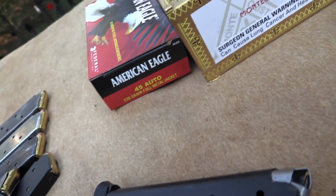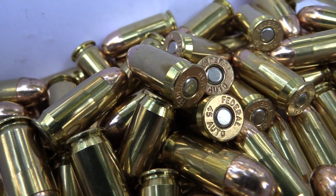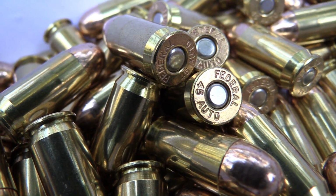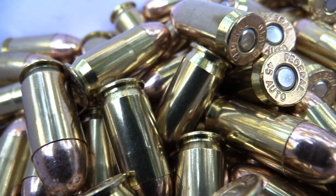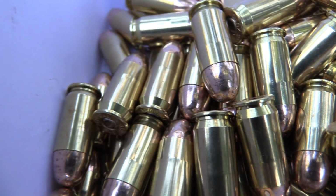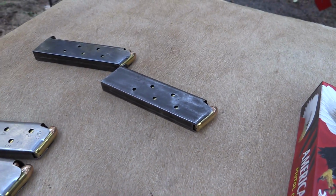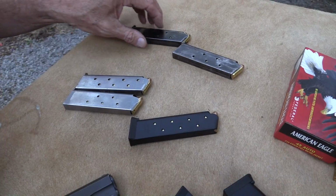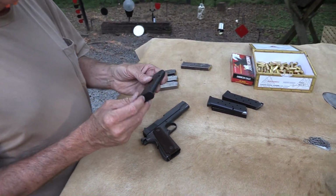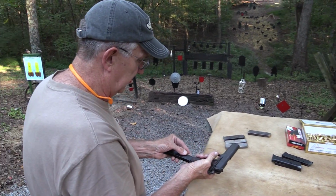And I've got kind of a mix of magazines. I sorted through all my mini magazines and pulled out most of the ones that don't have ugly base pads. I thought that would be more appropriate for an old military slab side 45, okay? So I'll put some of those in my mag pouch. Some of these are kind of old, but that's all right. I just thought it would be more respectful if we didn't have any crazy mag extensions and that sort of thing. The Brownells have just a little bit. I like the Brownells mags though.